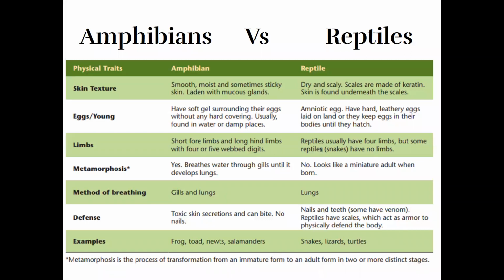So, a quick explanation of how amphibians and reptiles are fairly different. Some of the main ways are their skin. Amphibians tend to have smooth, moist skin. Sometimes it's sticky, and they have mucus glands. So there's a lot of permeability in amphibian skin, whereas reptiles have scales, and their skin is actually underneath those scales. Amphibians' eggs, as I mentioned, are soft and have to be wet. And reptiles have an amniotic egg with hard shells or leathery eggs, so they can be in more dry conditions, as opposed to amphibian eggs that always have to be moist.